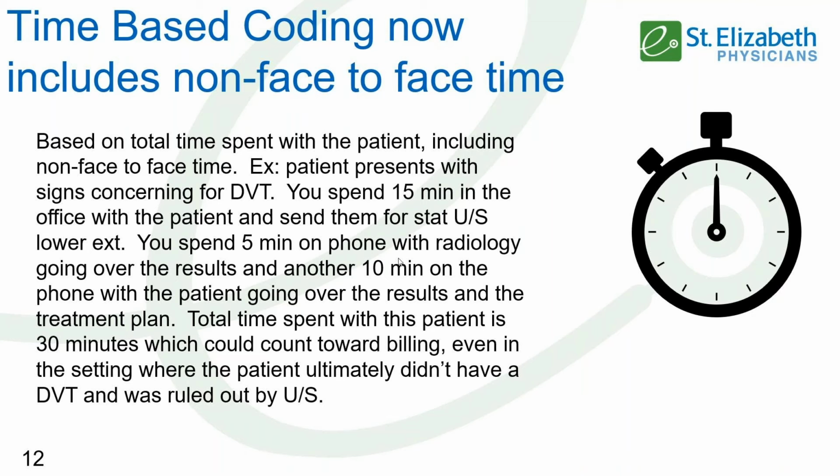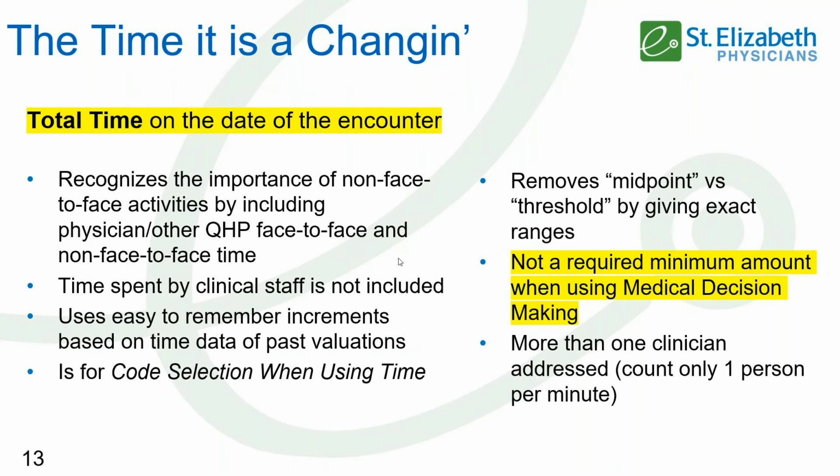They do allow for the time spent documenting to count towards that, which is a greater motivation to get our documentation done on the day that we see the patient if we're billing for time. And so what does time mean? It recognizes the importance of non-face-to-face activities by a qualified health professional, so that can be a physician, a mid-level provider, or other. Time spent by your clinical staff doesn't count.